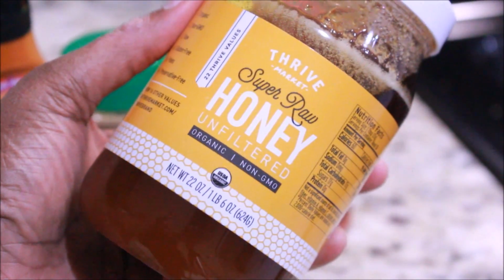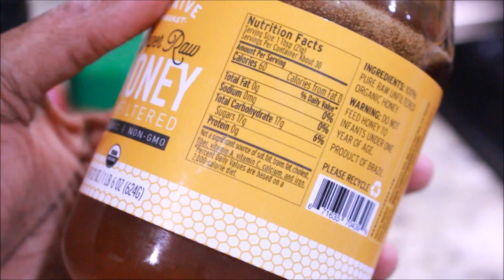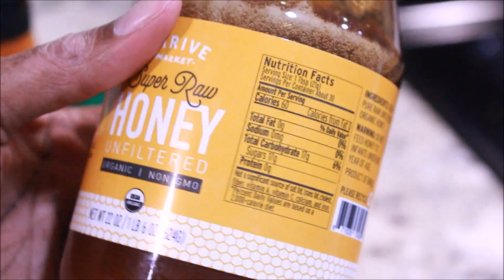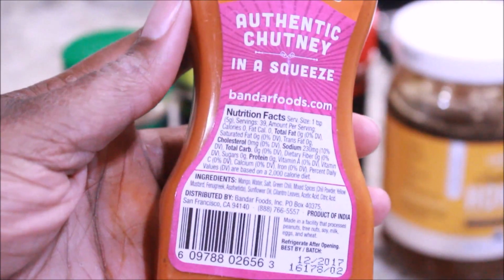Now, I'm going to throw in some raw honey because I need a little sweetness to my kick. I'll explain. This is some super raw honey, and the specs on this are 17 grams of carbs and 11 sugars, but I'm only using 1 tablespoon of this, and that 1 tablespoon got split up into 3 servings. So I am not consuming all of the carbs in one sitting. In fact, because it was split up into 3 servings, it fits my macros.